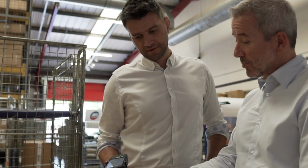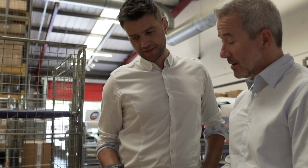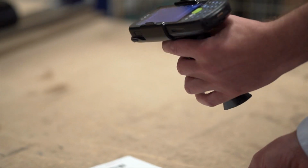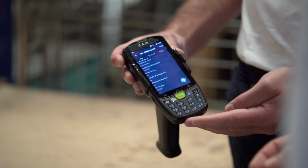We've got the barcode at the top of the page, just the sales order number. Yeah, the sales order number. Okay. So we have the device here. If we just scan the barcode, it comes up. Okay, so we get information about the order itself.